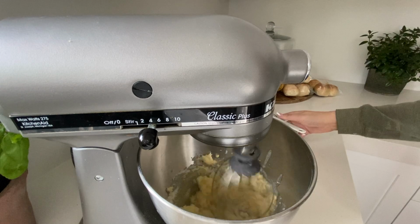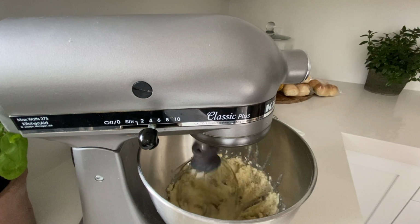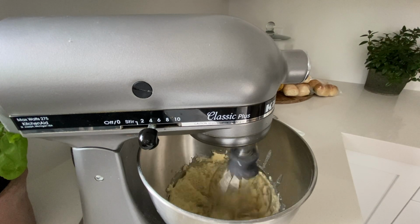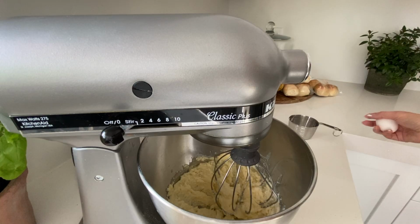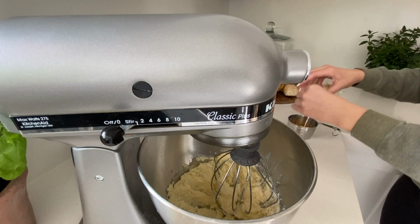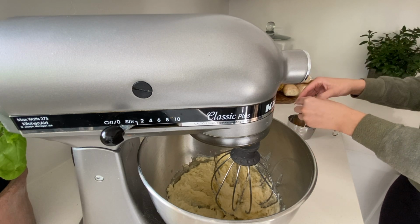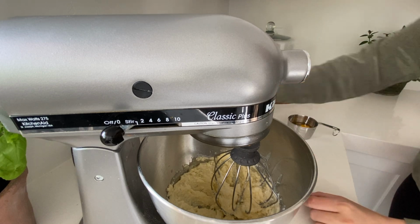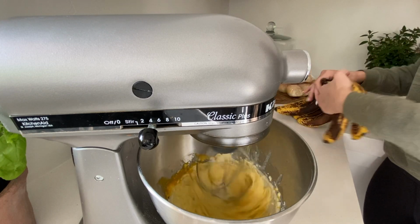All right, so while that is whisking, I like to make sure that the butter and the sugar are really whipped. But while that is mixing in the KitchenAid, I'm going to go ahead and grab my 2 eggs. I like to crack my eggs in a separate bowl, a measuring cup, whatever it is, just to make sure that you don't get any shells into your batter. So I'm going to go ahead and add my eggs to the mixture, and then while that is mixing, I'm going to go ahead and peel the bananas.